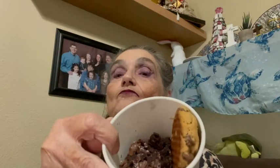Oop, let me get back a little bit. There you go. I stole, these are the soup cups they were serving the soup in. Look what's in mine. Another brownie and a cookie. So I brought home some dessert for me. Figured I deserved it.